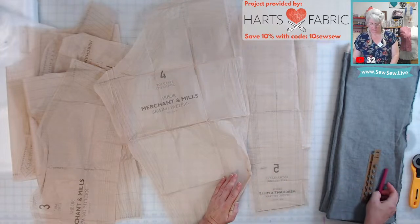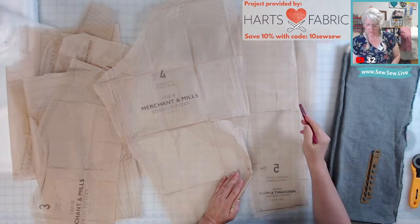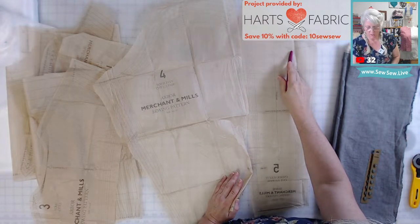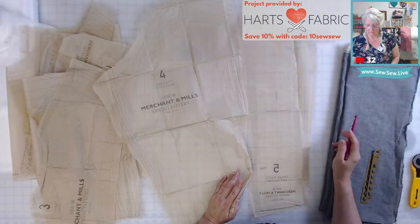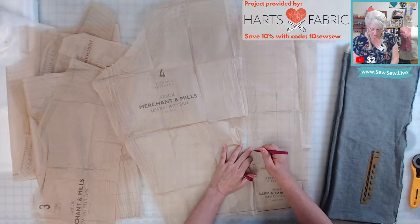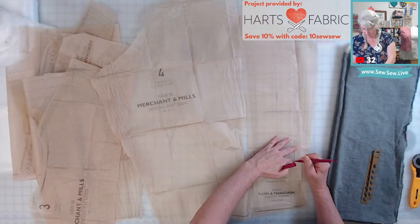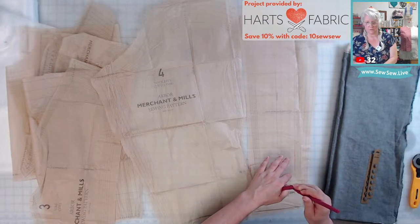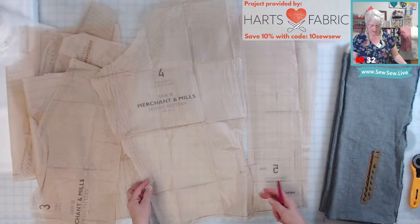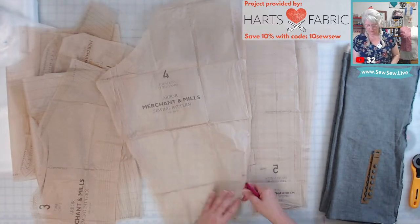So let's see about drawing in where this goes. So this is the 34. This is the 34 and that's the 34. So this is our 34 right here. Yeah, right? I think that could work.